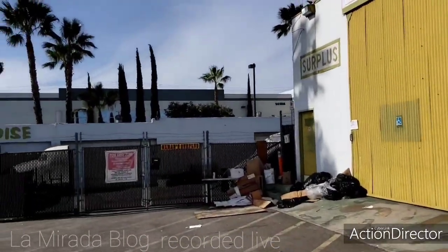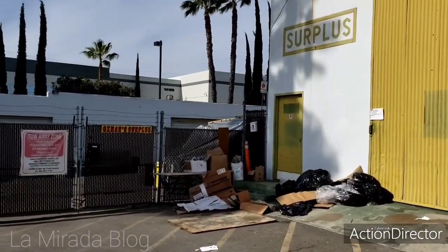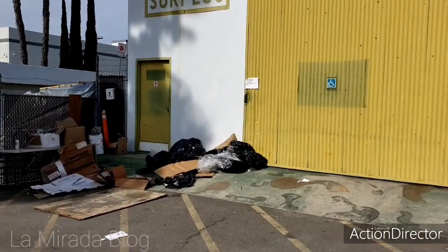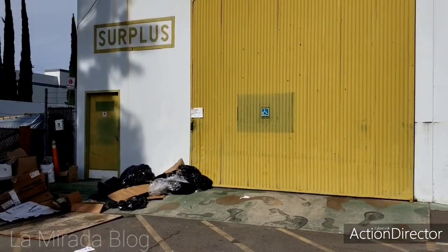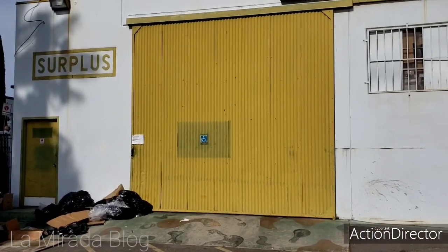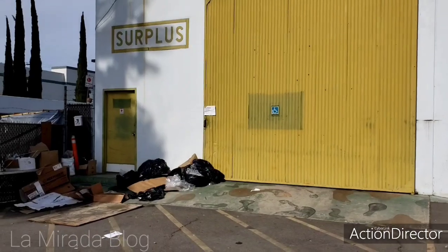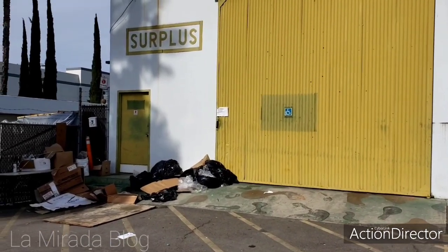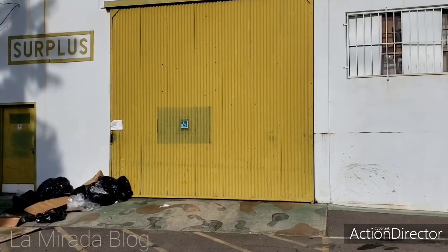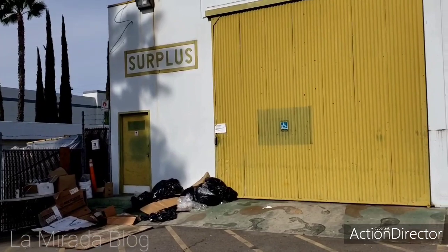Sad to report that Oxmans Surplus has closed its doors, though they are still in operation in some form or another. Back here, you can see we're in the back of the building now, and this is the original entrance of Oxmans Surplus. Of course, for people like me and many people who grew up around here, this was the place to go. For me it was for baseball cards. Probably 80-90% of my baseball card collection came from here.